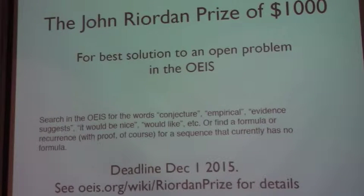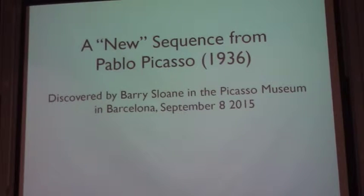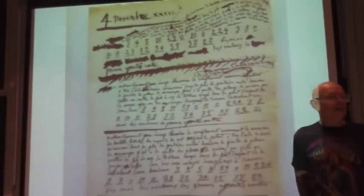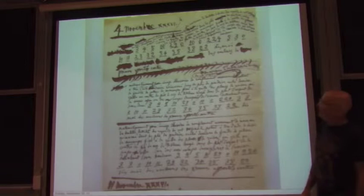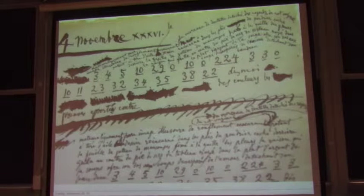Okay, now we come to the new sequence. My brother was in Barcelona, wandering around the Picasso Museum, and he noticed a poem. There was a time when Picasso was writing poems rather than painting. And this is the item, the exhibit. It's on the wall. It's one page. It has three copies of something. It's very hard to read there. I think it's probably just as hard to read in the original.